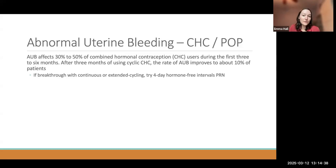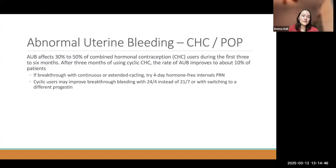And then if they're getting breakthrough, you can try 4-day hormone-free intervals as needed for those people who are on the continuous or extended cycles. And then people who are just taking the regular cyclic method could maybe benefit from the 24 and 4 type of pills instead of the 21 and 7, or switching to a different pill.